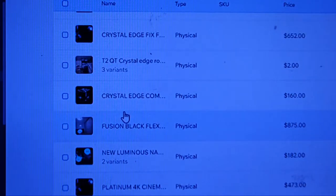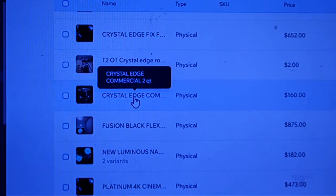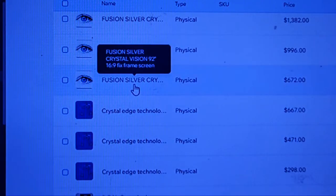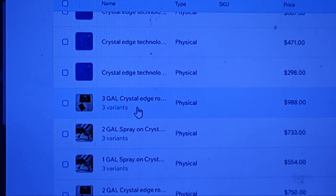Crystal Edge. Didn't we sell Crystal Edge? There we go. Crystal Edge screen paint. Crystal Edge actually had its own screen paint. Let's keep going. Oh, Fusion Silver. This is when we were developing silver technology. This was actually hologram 3D black technology, or actually 3D application technology.